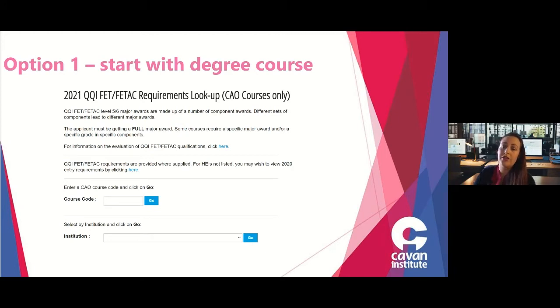And the best way to do your research on this is to go into Google and type in CAO QQI, and it'll bring you onto the CAO website, which will give you this page that you can see on screen now. And if you have a particular course in mind, you just put the course code in. So you'll see there where it says enter CAO course code. So you can put in DC100 or whatever the course code is.